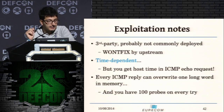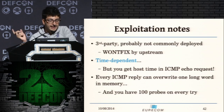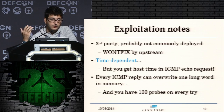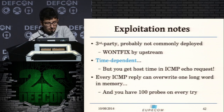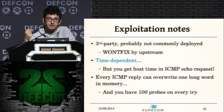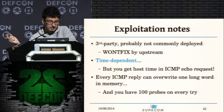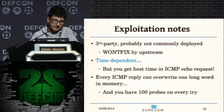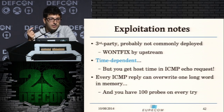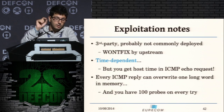We have to keep in mind that we are dealing with delays, so the exploitation is time dependent. The problem here is that we can basically have a kind of workaround for this time problem, because from the ICMP echo request we have a field and we can retrieve the host side time. But the other problem is that every time we run this fastping utility, we are sending 100 ICMP echo request packets. So the attacker can send up to 100 ICMP echo replies. So basically we can write 100 long parameters in memory on the target.